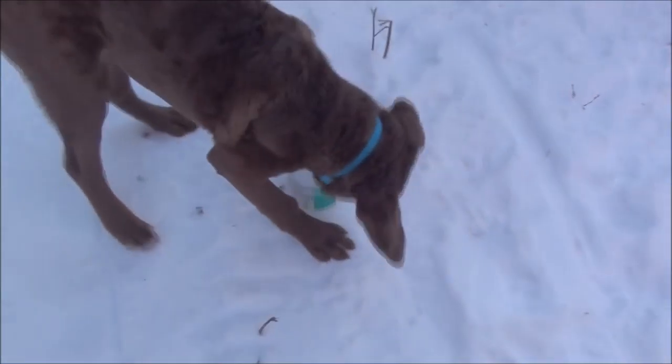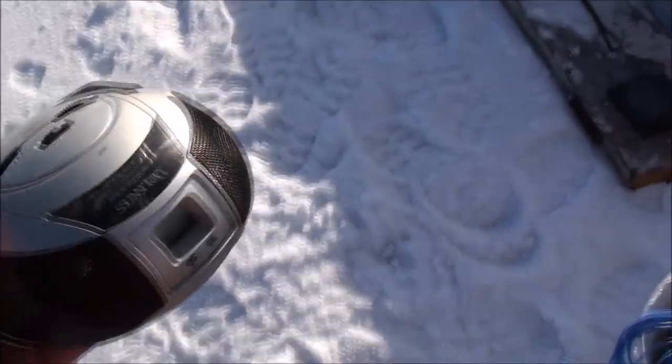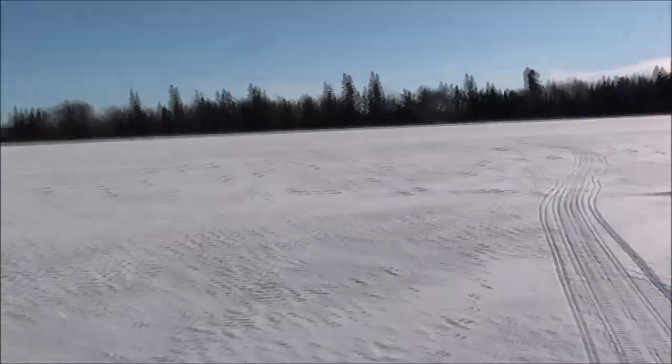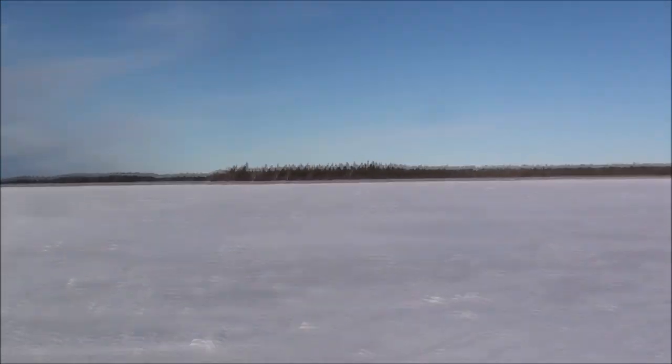Topper, she finds easy ways to amuse herself. It's beeping now. I was having trouble getting my serial cable working. It's going now. Out to the spot where we're going to set our net. I'm going to set it that way. Then we'll come and fish it tomorrow.